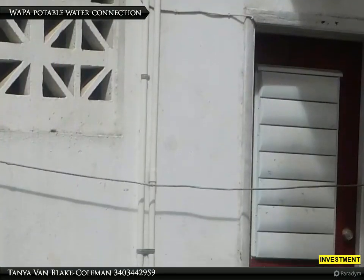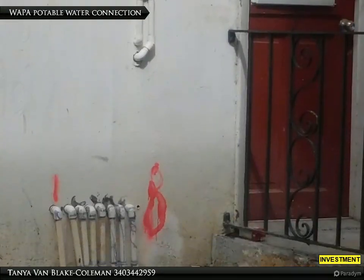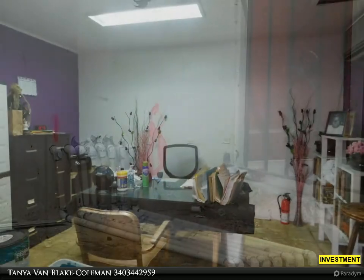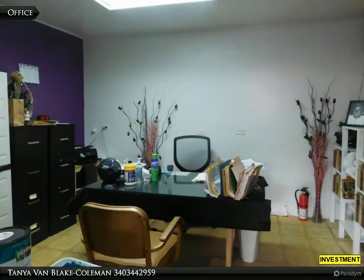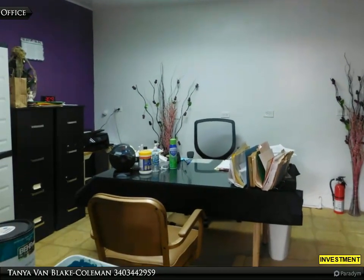The individual potable water connections have just been added and are separately metered for each unit. An office space for interviewing prospective tenants and keeping up with your paperwork.